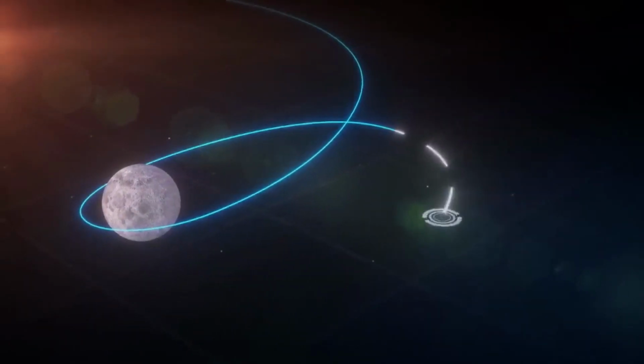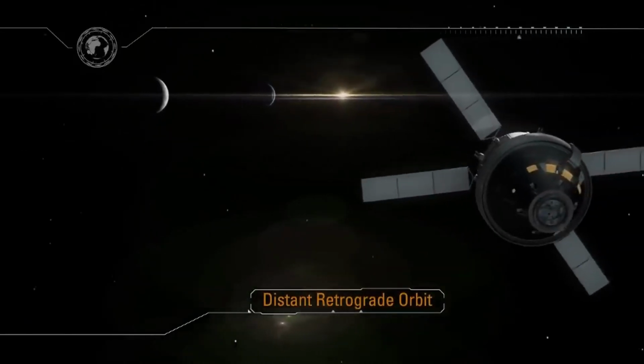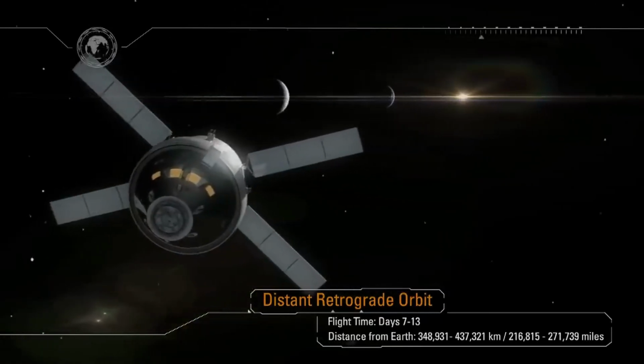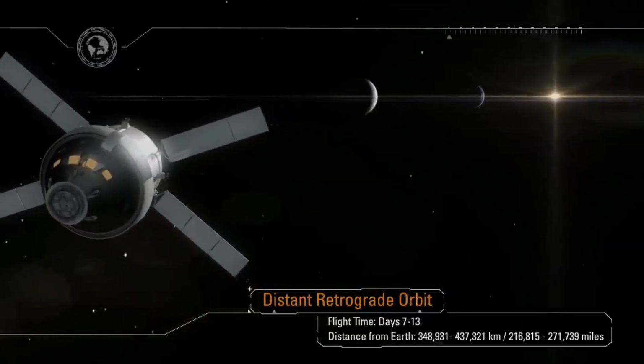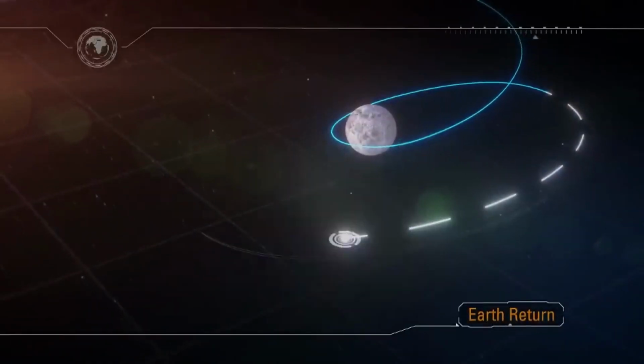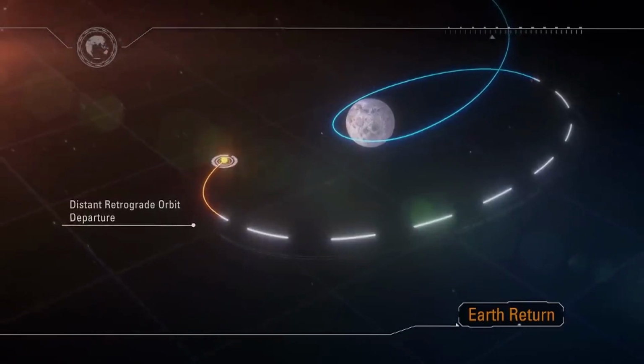At the farthest point, Orion will be some 1,000 times farther from the Earth than the International Space Station, at over 270,000 miles away. Teams in Mission Control Houston and at the Naval Base in San Diego will prepare for Orion's return home, and the recovery ship will set sail for the recovery zone in the Pacific Ocean.